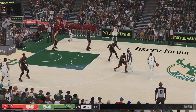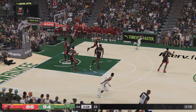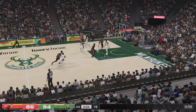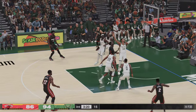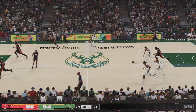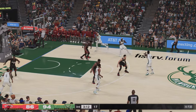Portis with a screen on Rozier. And here's Lillard from beyond the arc. The rebound by Embiid. Embiid's got rebound number 8 now. To the inside. Adebayo, no good. Missing right at the rim. He typically converts in those situations. Not this time.